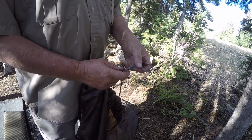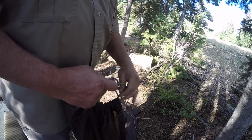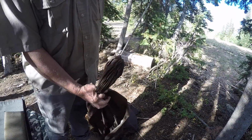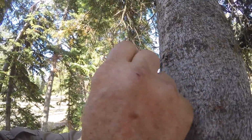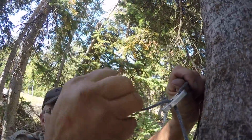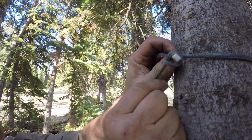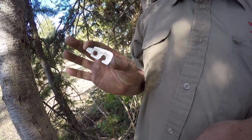Put the free end of the cord through the eye. Drop the slack. Gives me a gathered-in hammock right there. So I have a little experimental fitting here. The end goes through here, so it goes like that. You turn a loop like that, you pull it, locks it on the tree. That's all there is to it.